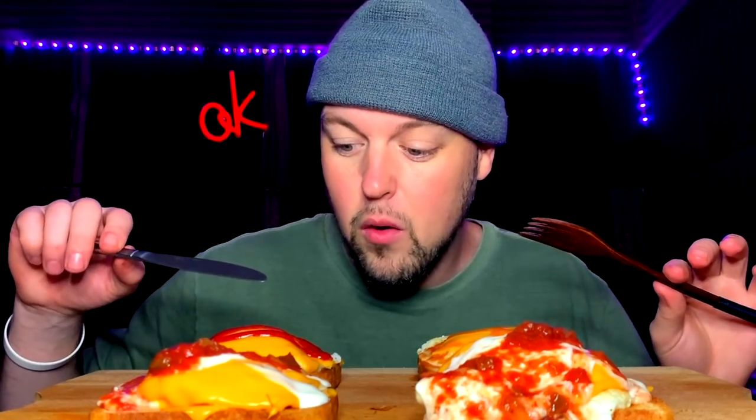So, as you can see, I did two with sour cream and salsa because I love sour cream and salsa on my eggs. And then one with the old ketchup squirt and one with just a nice dousing of Frank's because hot sauce and eggs are key.